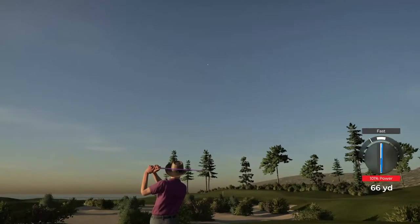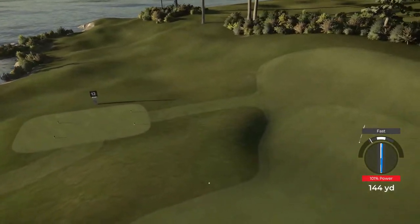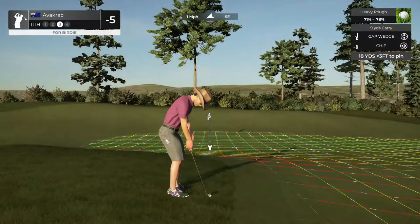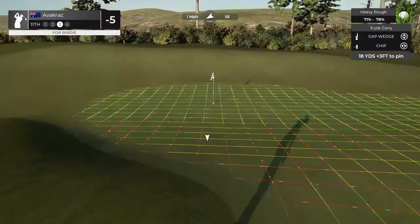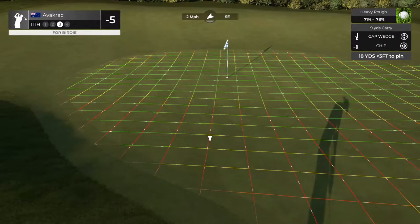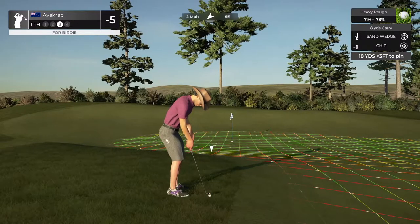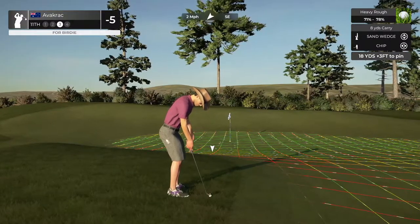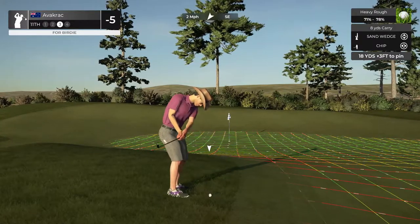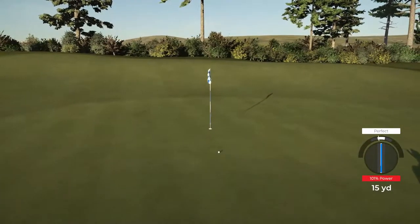Oh, fuck. Ripped into it. That's not even going to get, no. Nah. I just put it straight into the rough, you f***ing muppet. That's a gap wedge chip. Oh, you're dreaming. Look at that downhill slope, even the sand wedge. Holy hell. Watch this one roll. There we go.